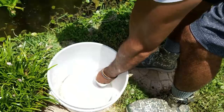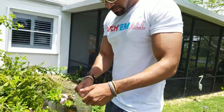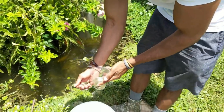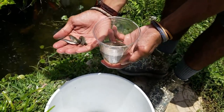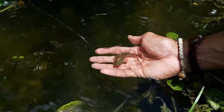Oh, he actually landed inside. He landed in the cup. Okay. So we got the big guys and the little guys. Check it out. Really pretty, right? Pretty full? You're beautiful. They look cool, huh? Yeah. All right, cool. So I'm gonna put the bigger guys in here because I don't want them eating the babies. What's up, dudes?